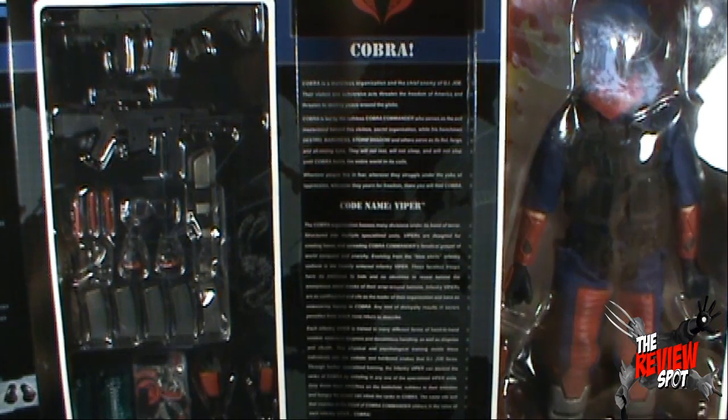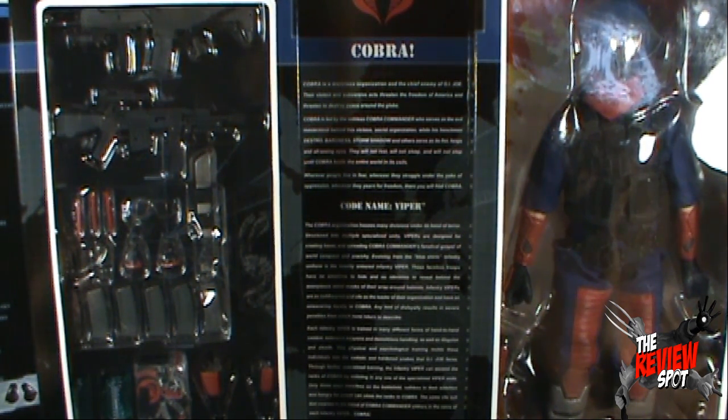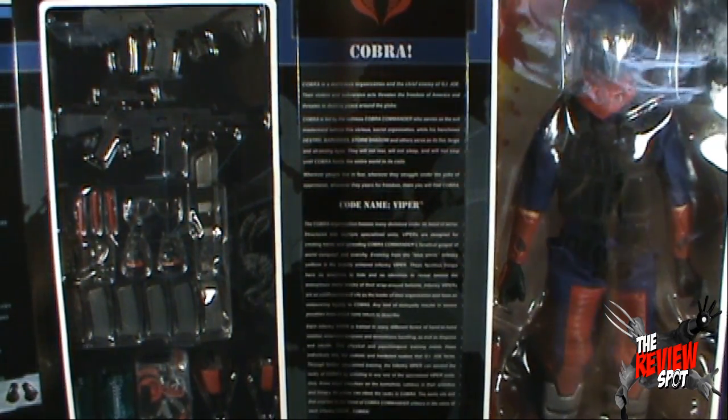And then, of course, there's a read-up in the middle. The read-up says, well, another read-up says, Cobra is a malicious organization and the chief enemy of G.I. Joe. Their violent and subversive acts threaten the freedom of America and threaten to destroy peace around the globe. Cobra is led by the ruthless Cobra Commander, who serves as the evil mastermind behind the vicious, secret organization, while his henchmen Destro, Baroness, Storm Shadow, and others serve its fist, fangs, and all-seeing eyes. They will not rest, will not sleep, and will not stop until Cobra holds the entire world in its coils. Wherever people live in fear, wherever they struggle under the yoke of oppression, wherever they yearn for freedom, there you will find Cobra. And that is a fantastic read-up.